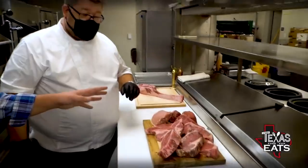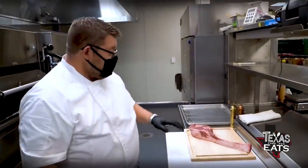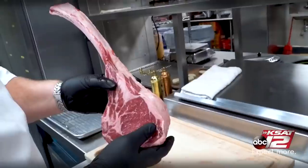If somebody was to ask, what's your favorite one, which one would you go for? Well, it's got to be my tomahawk. Oh, see, you're hiding the good stuff. Look at you, you got the big boy right there. This can serve 2 to 3 people.